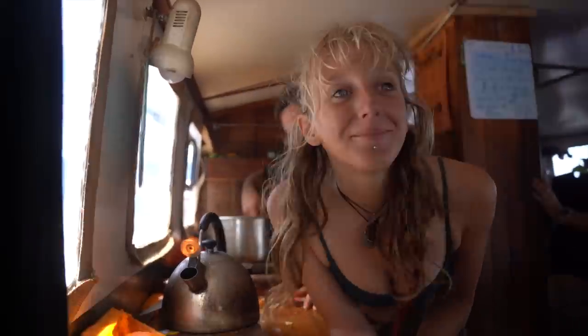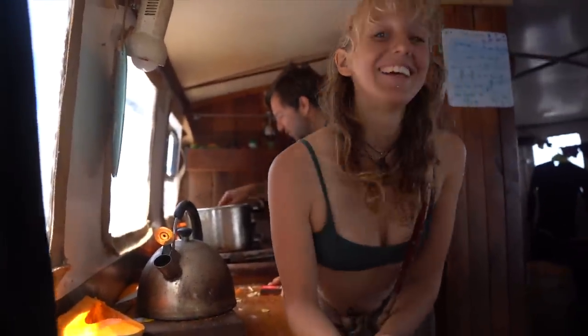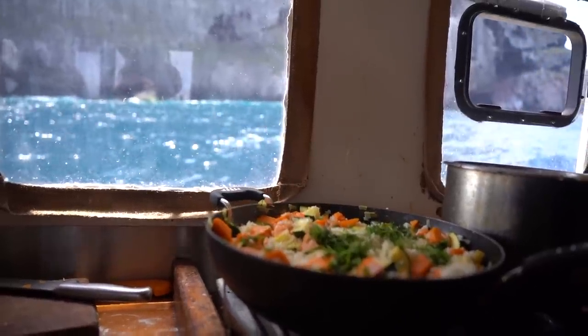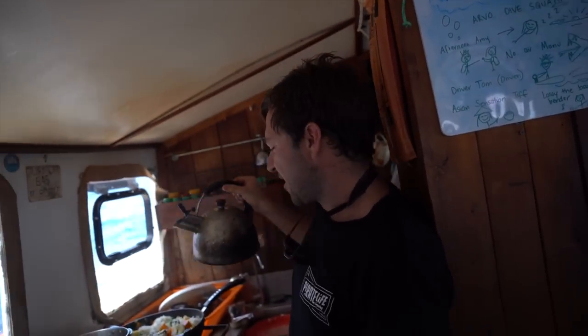It's me and Cookie. Me and Ricky are cooking with the best view ever. We're making honey pumpkin rice. And it's beautiful. It's just sheer wall after sheer wall in Ball's Pyramid.